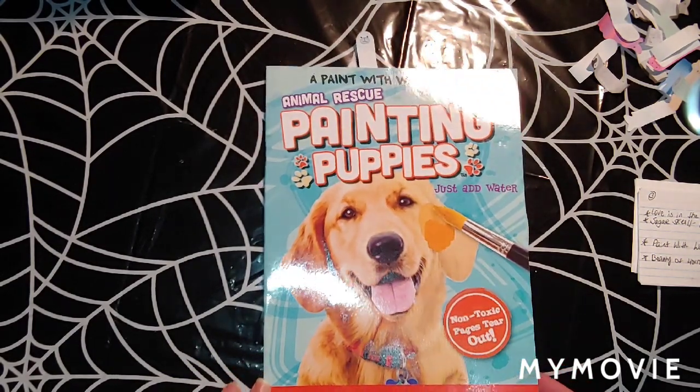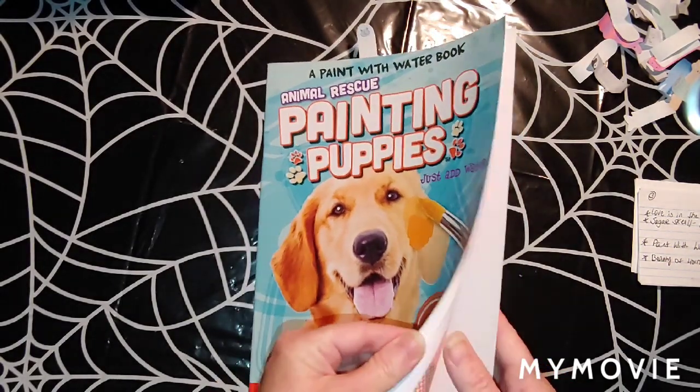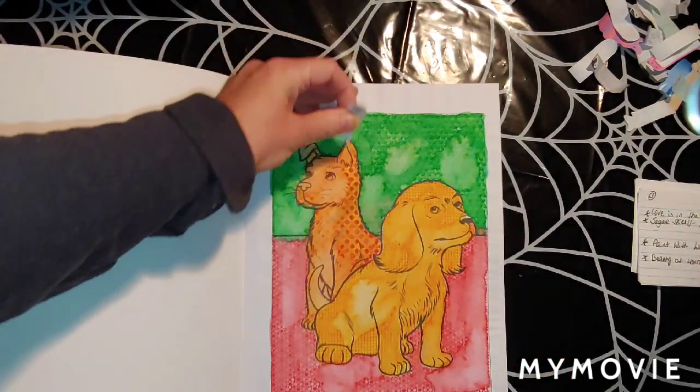So, this is a Paint with Water. This is Animal Rescue, Painting Puppies. We did one in here for the chat. Did this one right here.